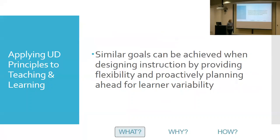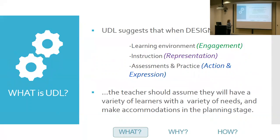And what we're really looking at with UDL is learner variability, right? We all know, hopefully we all know that we don't all learn in the same way. The way I learn is not the same way that you learn, and vice versa. So UDL, it's this giant chart, and I'm going to show you a picture of it in a little bit, but it's broken down into these three categories. So one is the learning environment, and they talk about that being engagement. The instruction, so that's the actual delivering of content, they refer to that as representation. And then sort of the assessment part, so testing, quizzes, that kind of thing, and the practicing of what we do, what we teach. That's called action and expression.